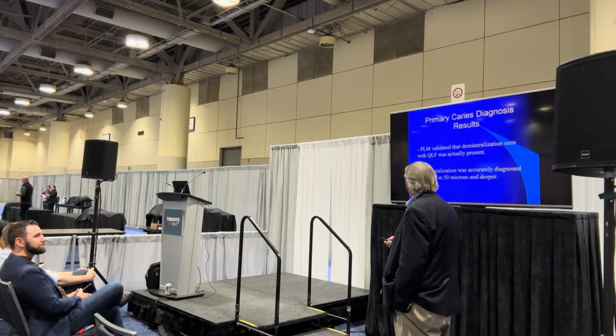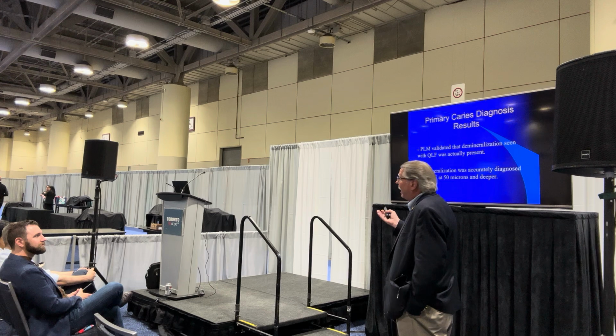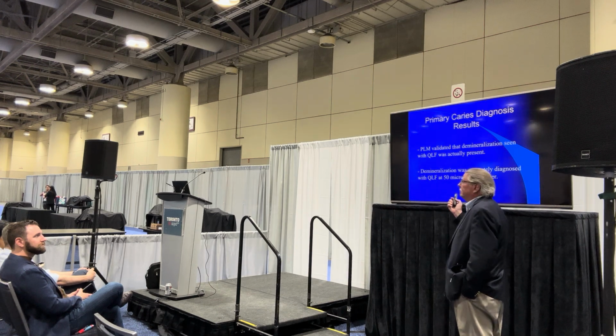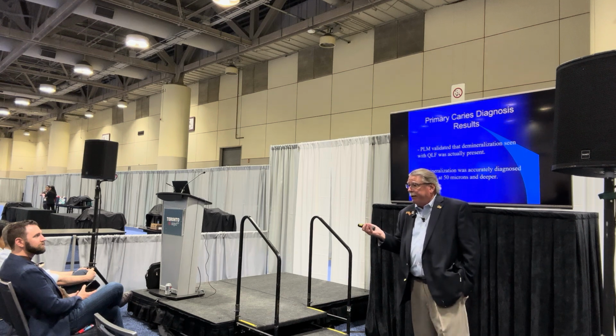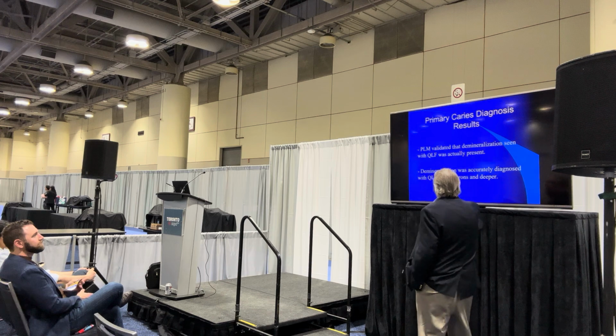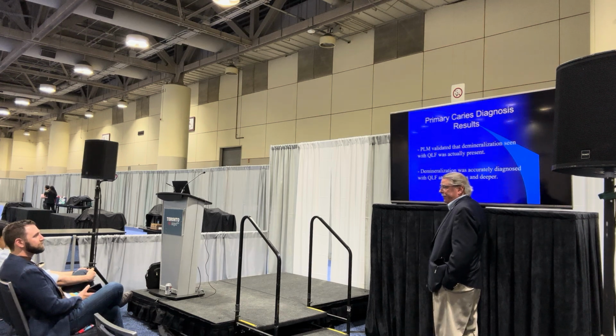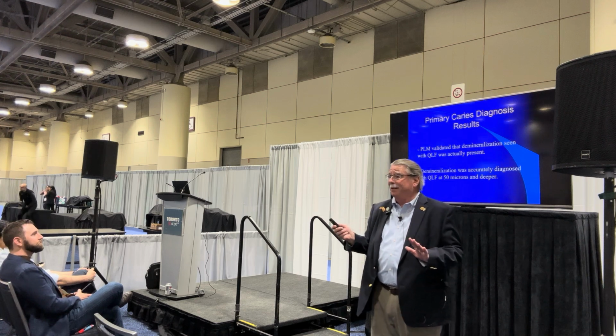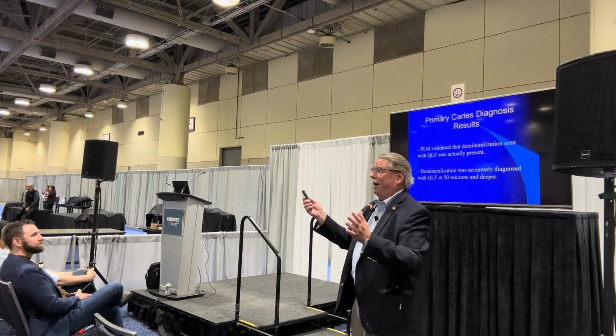And what we found through all that was polarized light microscopy validated that D-min that was seen with QLF was accurate. It was really there. And that we could diagnose it at 50 microns accurately. So that was the best that was out there at this time. Now remember, this is like 20 years ago. This is before a lot of you started practicing.